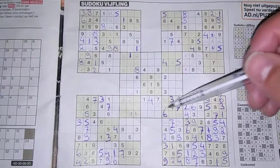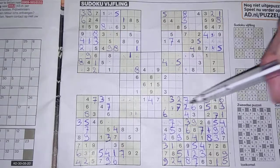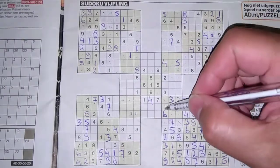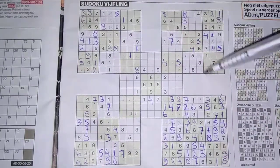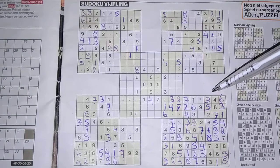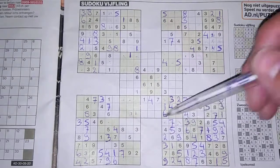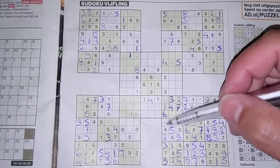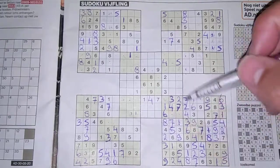Now we have two numbers left in this second row. For the numbers 1 and 4, we have a 1 here, so no 1 there. 1 should be here, and the 4 goes there. Two numbers left in this big square. For the numbers 1 and 8, we have a 1 now, so no 1 there. 1 should be here, and the 8 goes there.